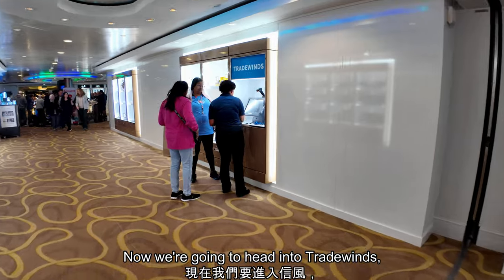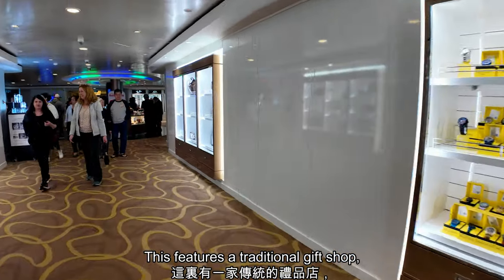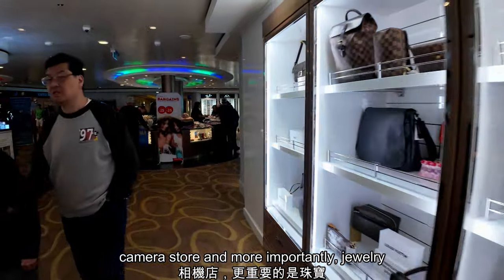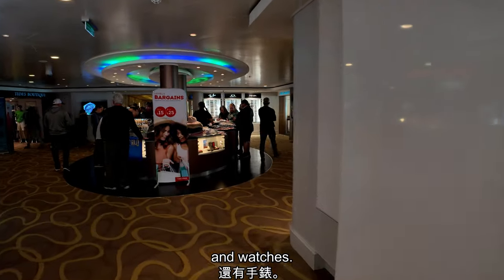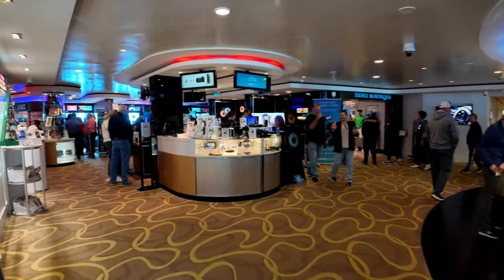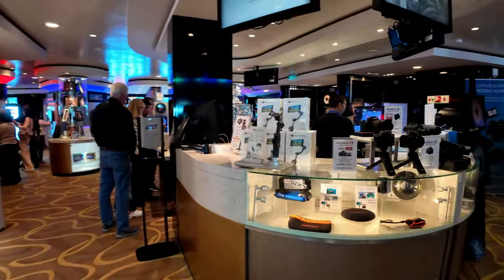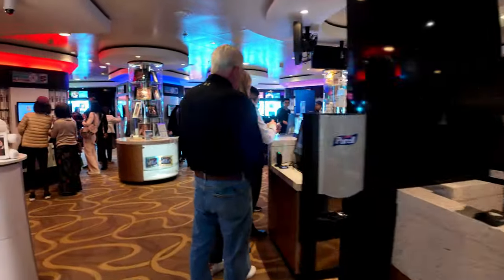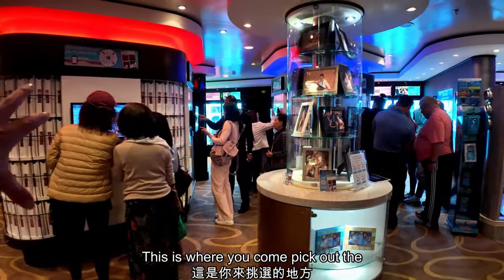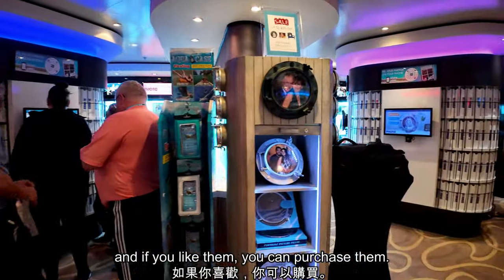Now we're going to head into Trade Winds, which is their gift shop section. This features a traditional gift shop, camera store, and more importantly, jewelry and watches. This is where you come pick out the numerous photos they may have taken for you. And if you like them, you can purchase them.